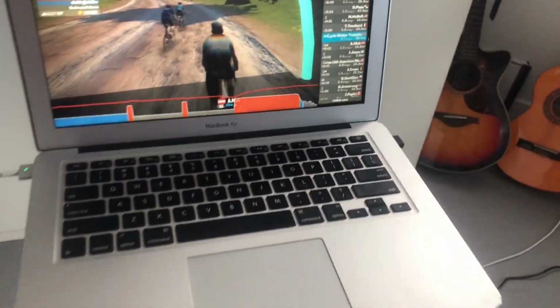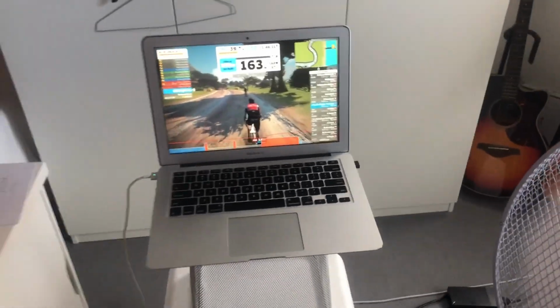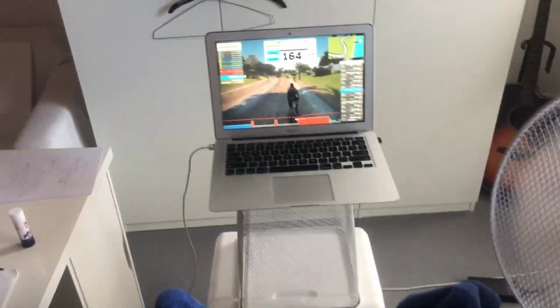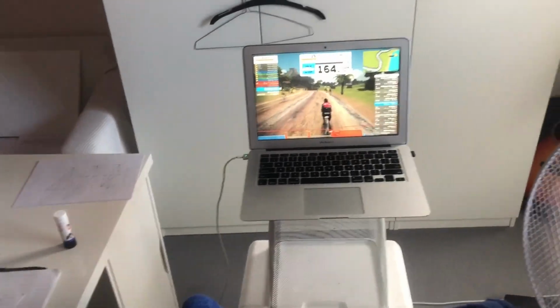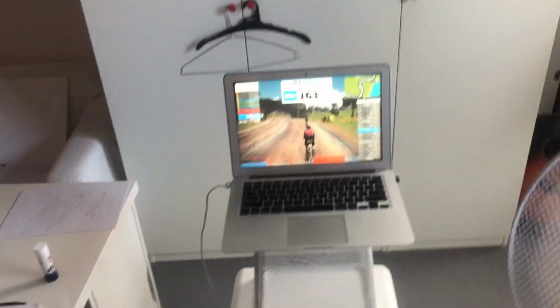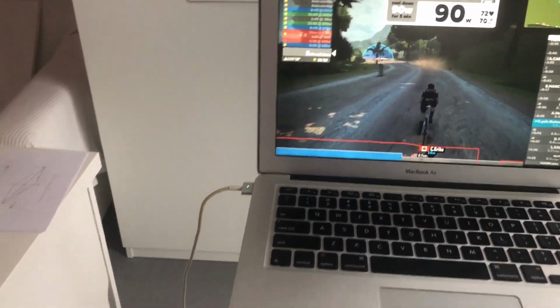Right, so guys, sorry to disappoint. We didn't actually manage to complete that effort. I think about 2 minutes in or so, I had to give up. It's too much, I couldn't do it. Anyway, we'll get it next time. Training's all about improving. Maybe I won't get it first go, but second time, I'm sure I will. I was a bit annoyed that I missed out on the 3.5 minutes at 320 watts. But hey, we'll get that next time.